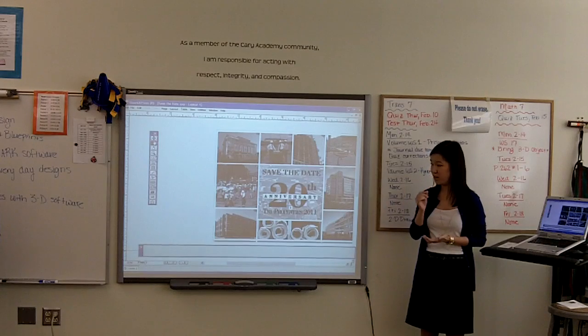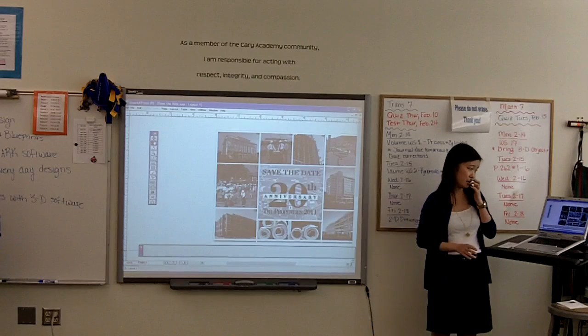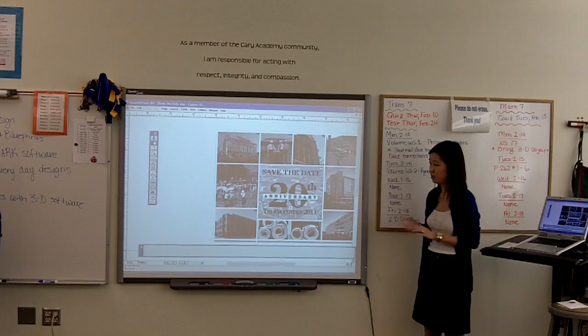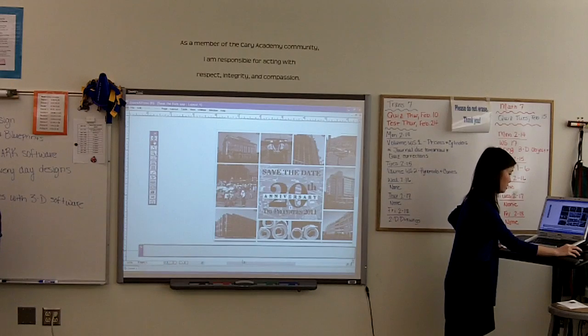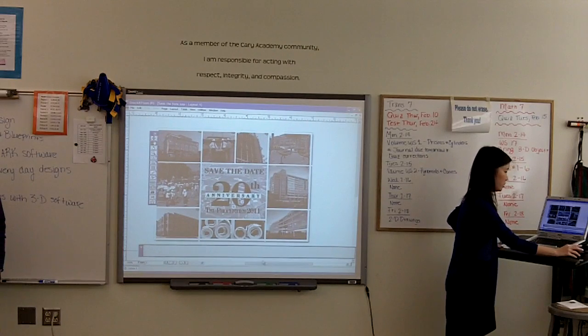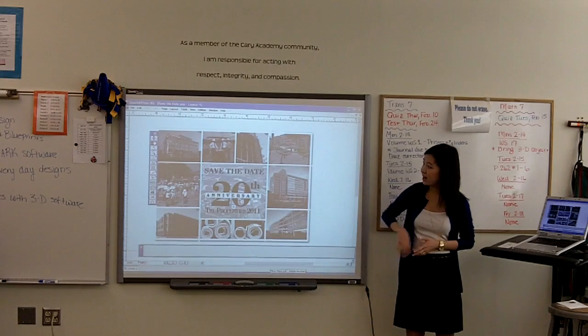List to how we do our save the dates to how we do our invitations. This is actually just something that I decided to do because I wanted to show everyone what kind of buildings we've done, what kind of work we've done. This is just a general invitation, or save the date, of different buildings that we've done. This is the Quintel's building that Greg was talking about.